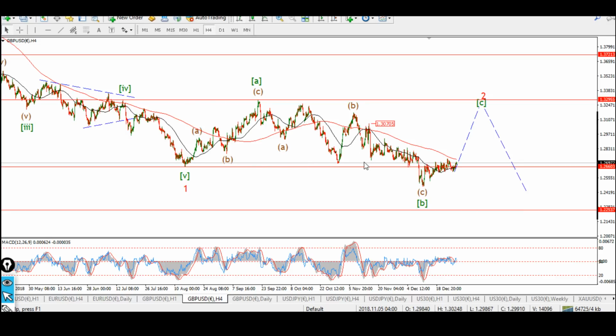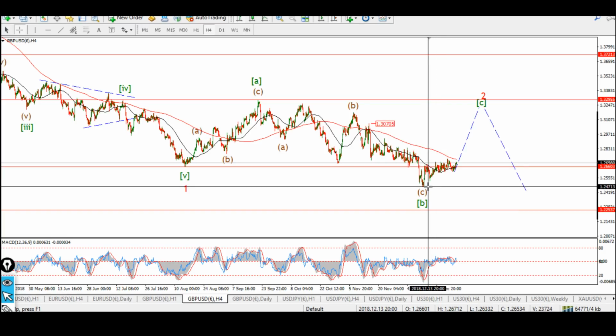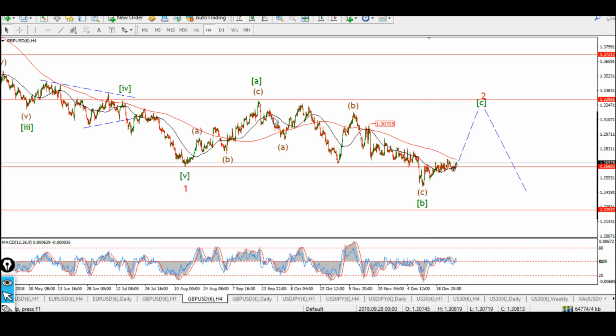It's been horrendously convoluted so far, as second waves tend to be. So I think it's working out as a triple combination. So we had 3 waves up in A, we have 3 waves down in wave B, down to the recent low at 124.70, and this B wave was a humdinger.